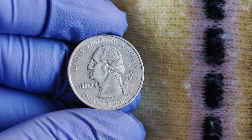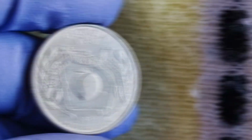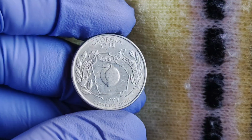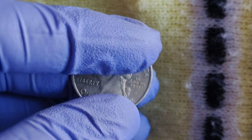Tilt the coin under a bright light. Watch how the shadows fall. A true error will reveal itself with sharp angles or raised metal where it doesn't belong. Don't forget to inspect the letters around the state outline. Some of the rarest versions show doubling in the words wisdom, justice, moderation.